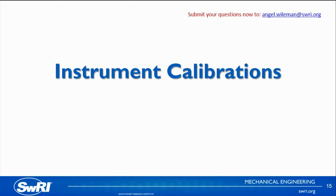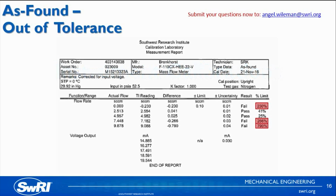Our next case study is in instrument calibrations. Because the data that we provide in a report is essentially our product, we take the quality and the condition of the instrumentation and equipment that we use very seriously. For instruments, we define a required accuracy and an instrument calibration interval. The calibration results you see here are from Southwest Research's ISO IEC 17025 accredited calibration laboratory, where we send many of our instruments for calibration.